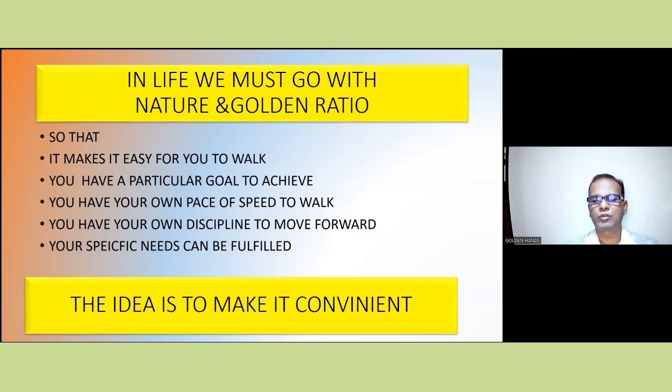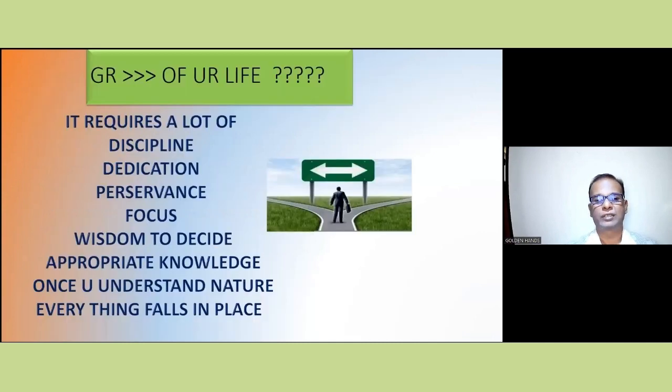So why do we have to be with nature? Why should we talk about golden ratio? Our journey, we need to make it convenient. And when you're talking about the golden ratio of your life, what happens? Many times we do not know. Just like in a split road down there, like this person looking at where do I go, left or right? I would always say, go with nature, go with the nature.